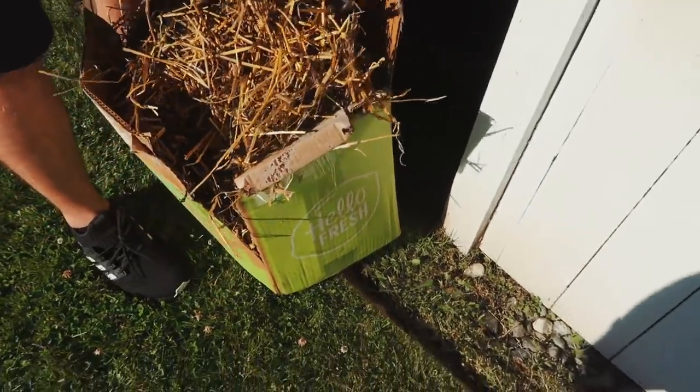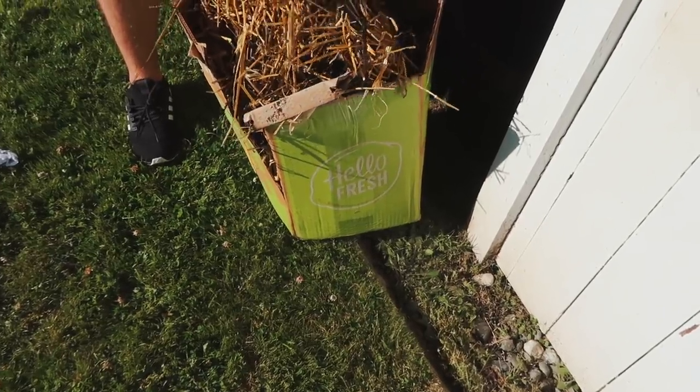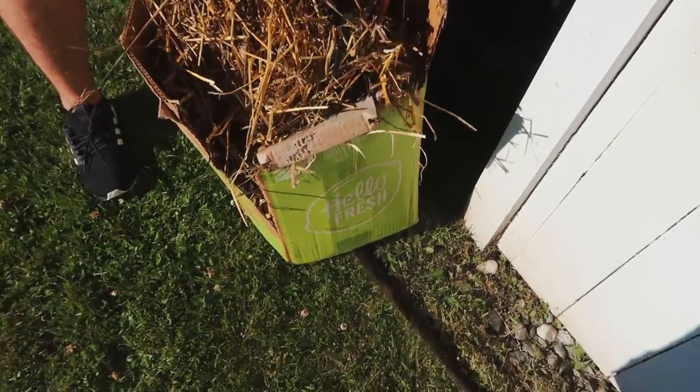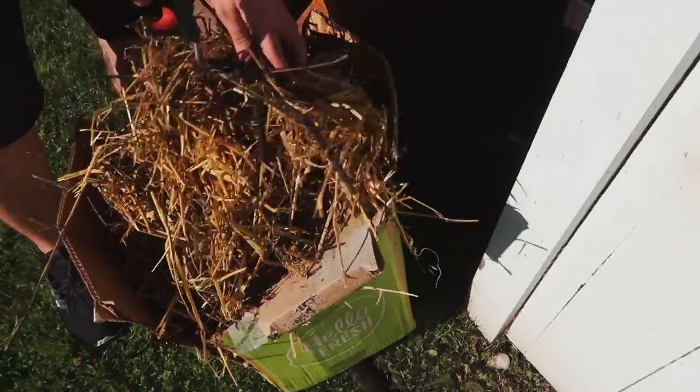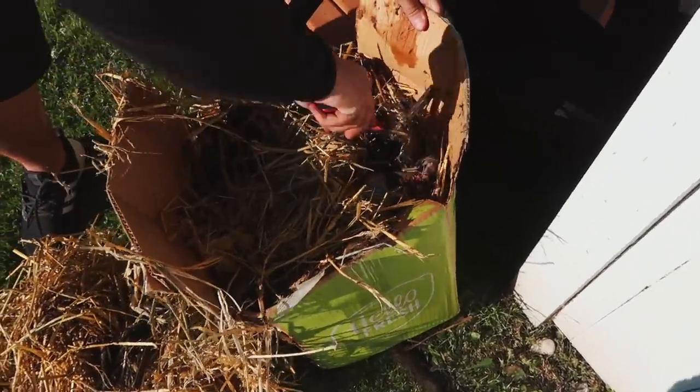We found a purpose for the HelloFresh box, and it's actually our compost bin. And Zach's been kind of tending to it. We're gonna get a worm compost. Yeah. We're gonna do worm compost instead, coming up here soon. But for now, this works pretty good.